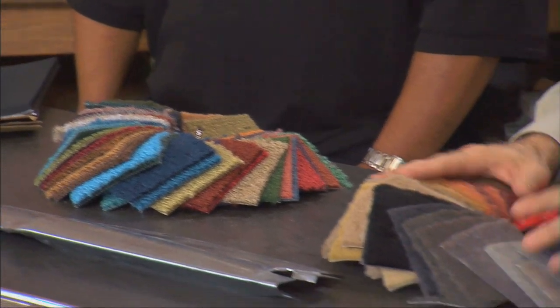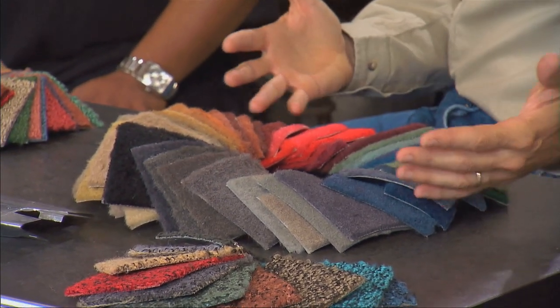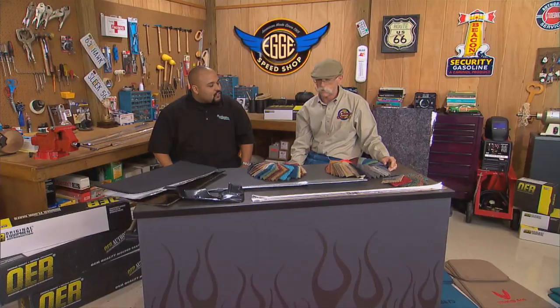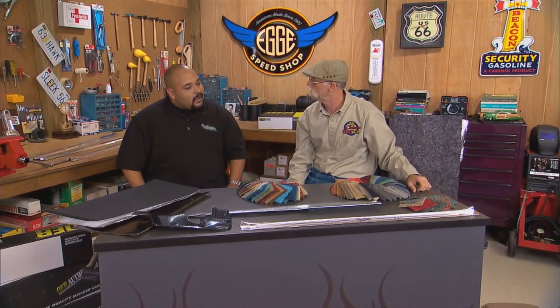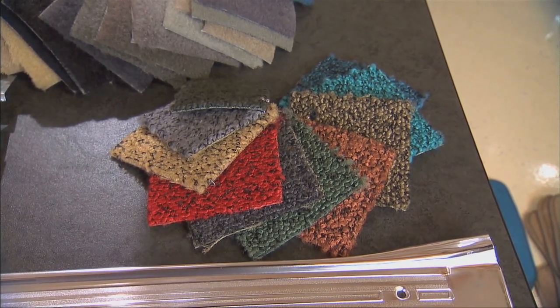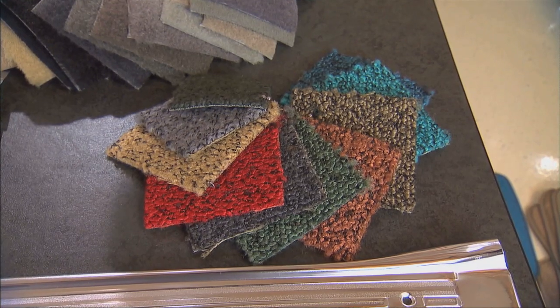Now, this is a different look. This is a plush or what is this? Yeah, that's a cut pile style carpet. It was typical for GM on 75 and up vehicles. Oh, and now how about this? That's the tuxedo carpet. You can see it looks just like the 80/20 loop, except it's got kind of a black and gray pepper finish to it.